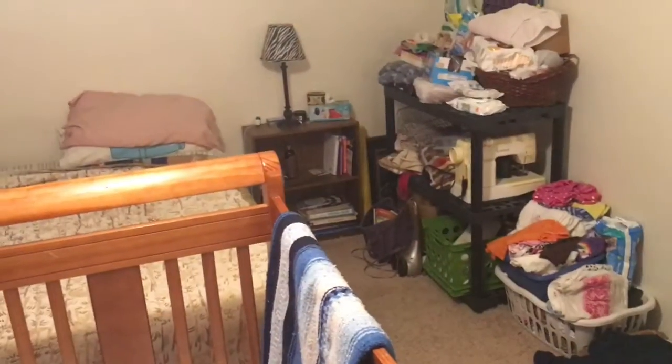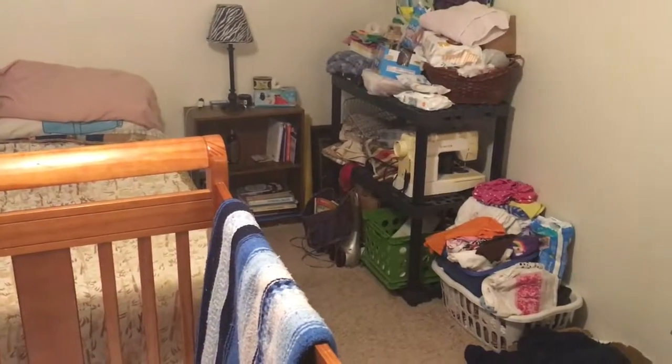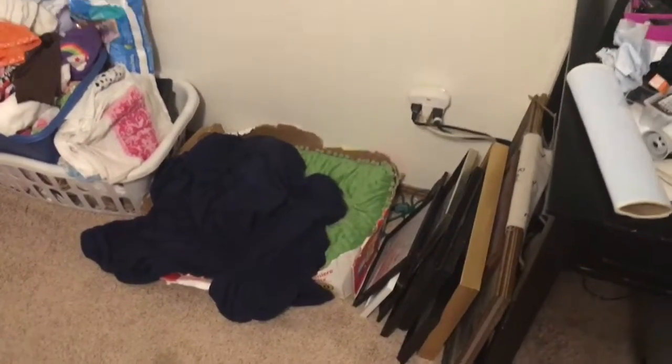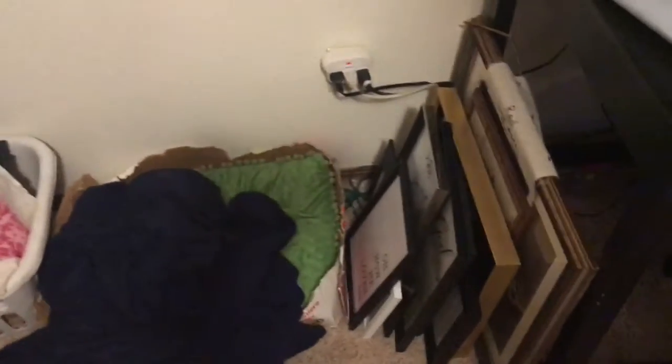I'll show you what we're starting out with. This is the shape of our bedroom right now. We have a dog bed. We have a ton of photo frames because I just can't get enough of making graphic-y kind of typography kind of things.